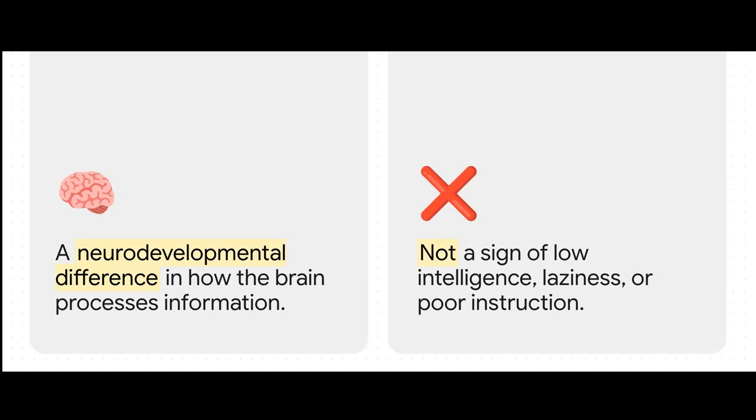And getting this right is everything. Because we have to tackle some really harmful myths. What this is: a neurodevelopmental difference. It's about how a brain processes information. What it absolutely isn't is a sign of low intelligence. It is not a result of laziness or a lack of trying, and it's not caused by bad teaching. Understanding this is the first real step to getting rid of the stigma and actually helping.